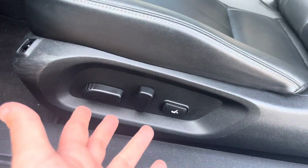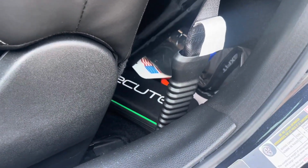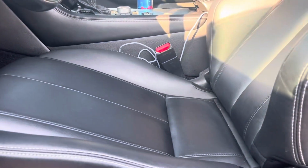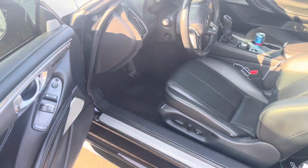You have all the adjustability you would with any luxury car or newer car, I guess you could say. After you tune, it's kind of funny that my ECUTEK little thing is there. After you tune, this car turns into a completely different car and is crazy amazing. I love this thing. It is super fun. I would never go back to having a less powerful car at this point.